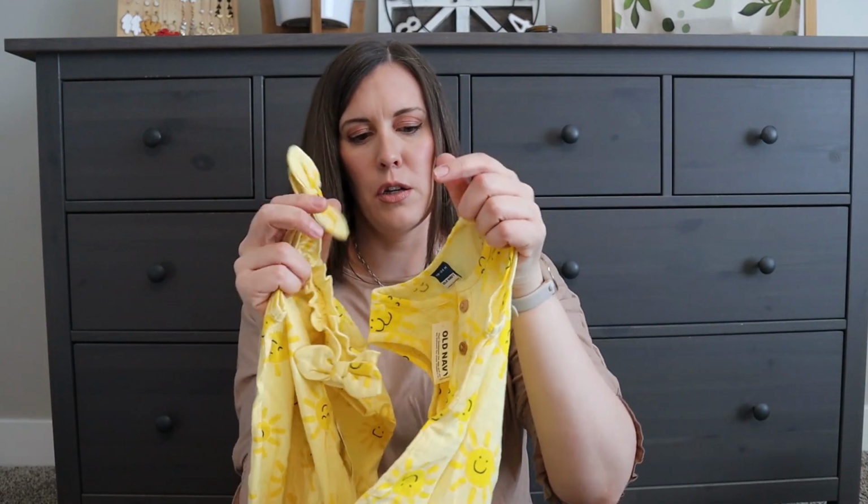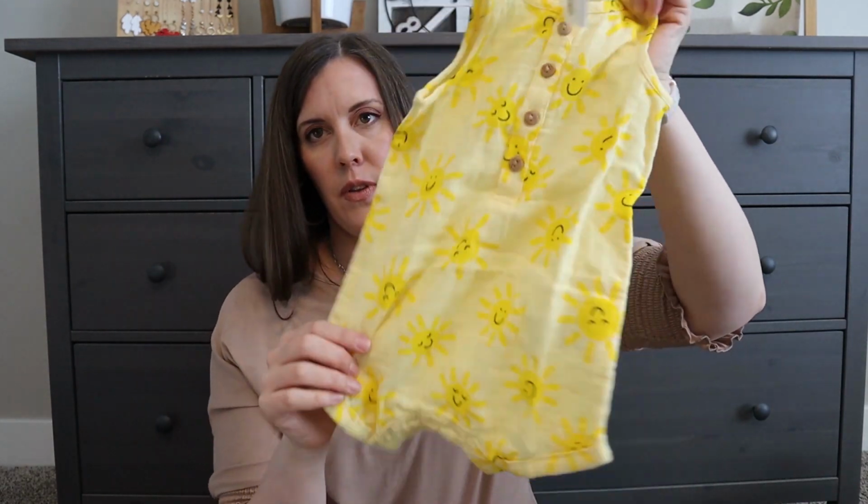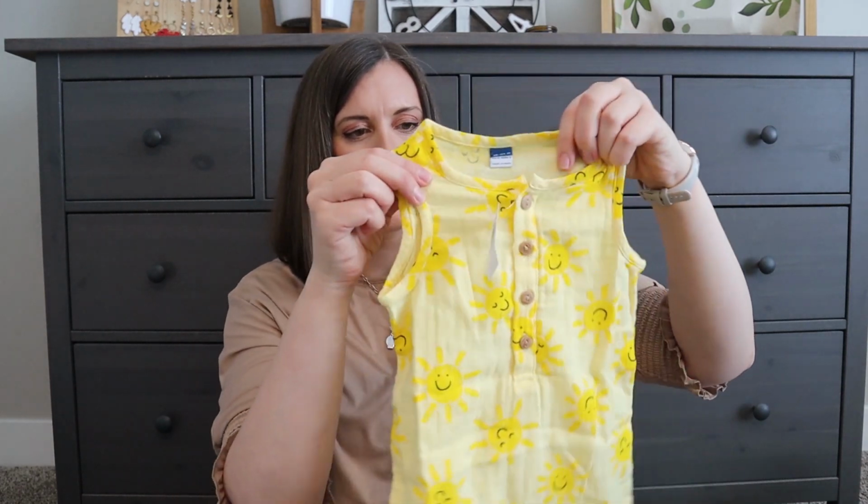With this one has like a little bow. So this one actually I feel like could be unisex, like have a little boy wear it as well. So we got those. And then, like I said, I showed you the onesies. I just got those off of Amazon, and it comes in like a huge bag like this. So I have a bunch of those.